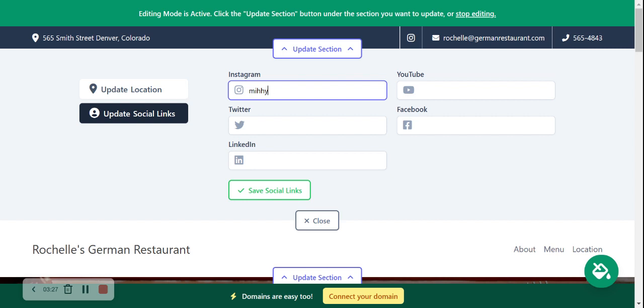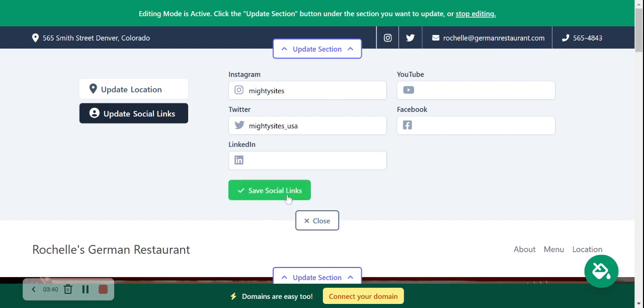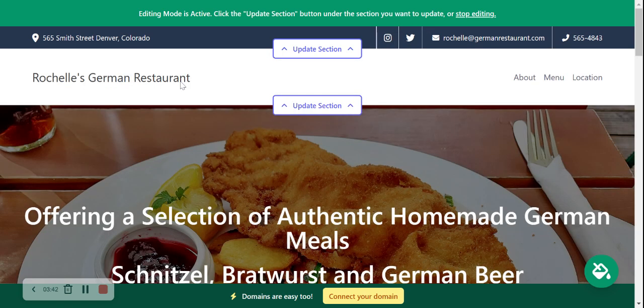Over here, you can put in your Instagram page, Twitter account, LinkedIn, YouTube, and Facebook. Feel free to give Multi Sites a follow and let us know how you are enjoying the service. We'd love to hear your feedback. Icons are clickable over there. Let's click on save and move along.